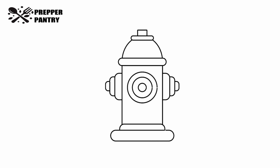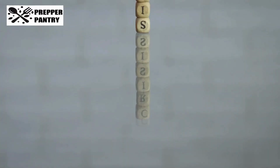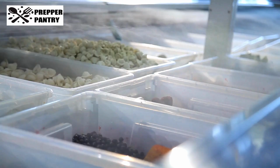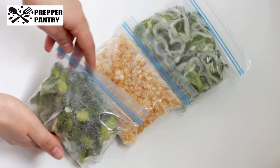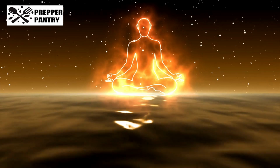6. Freeze-dried food. Before we talk about the importance of having tools and shelter during a crisis, let's focus on something even more fundamental: food. When it comes to long-term survival, freeze-dried food is one of the smartest investments you can make. Why? Because it offers a shelf life of up to 30 years. That's right, 30 years of peace of mind, knowing that no matter what happens, your food won't spoil.